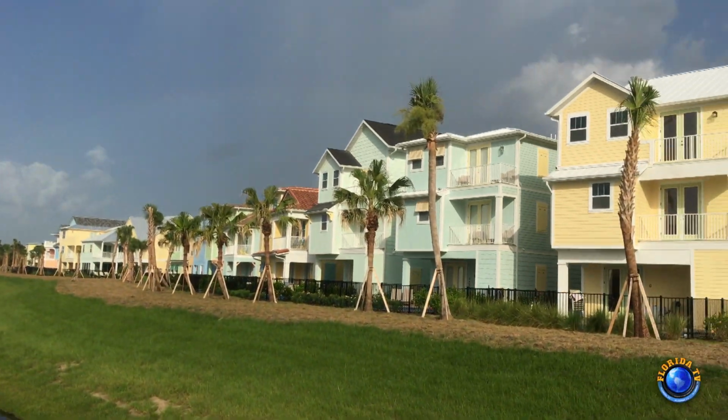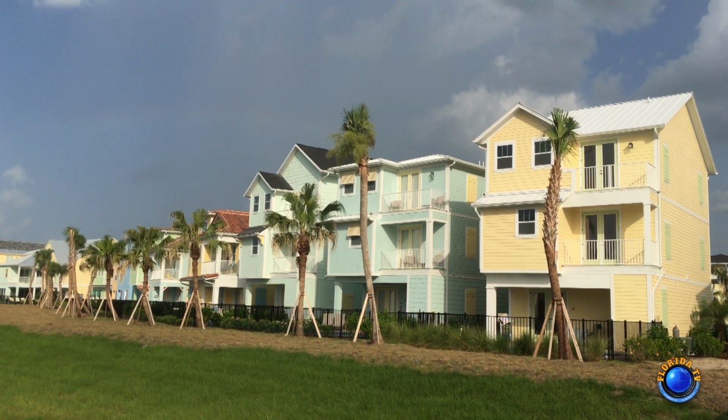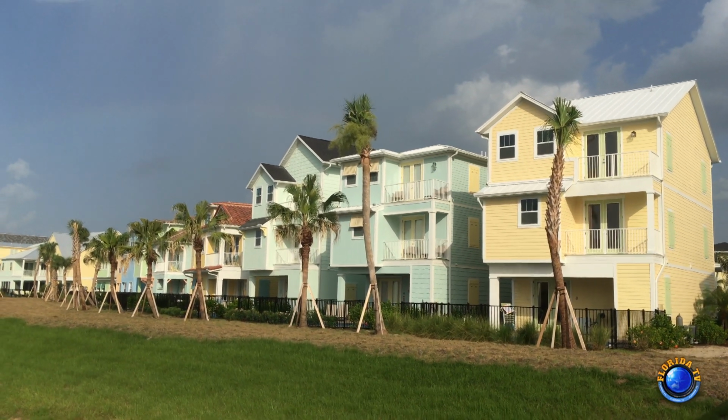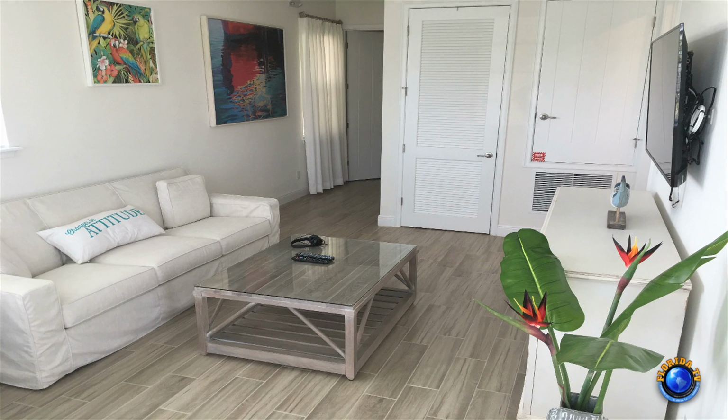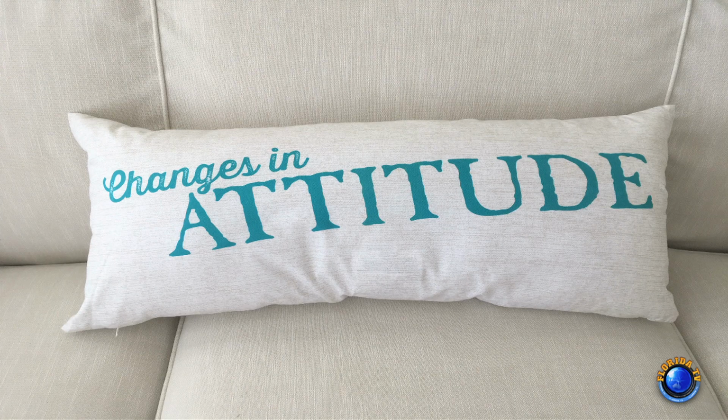Now, here's a little secret about these homes. Margaritaville has built these homes, but a lot of them are owned by individual owners, individual investors. Owners come in, they buy these properties, and then they usually hand them over to the rental company here at Margaritaville, Orlando.